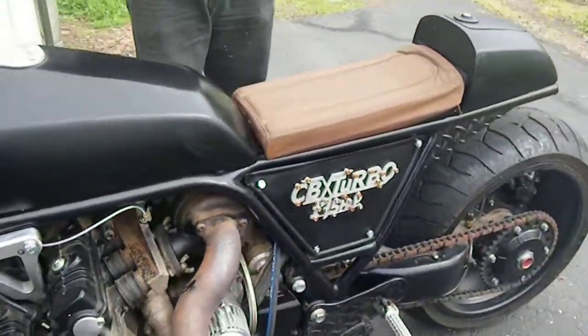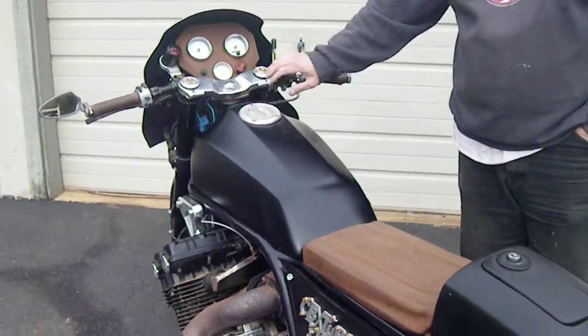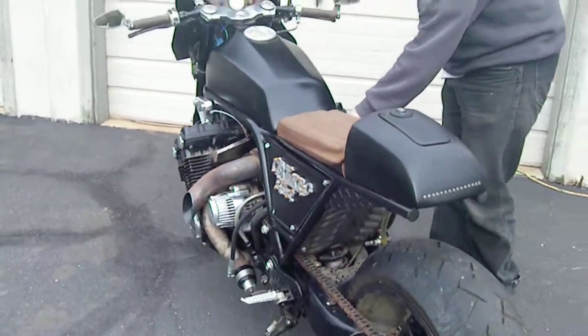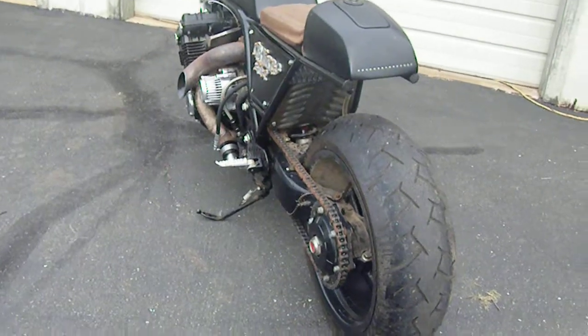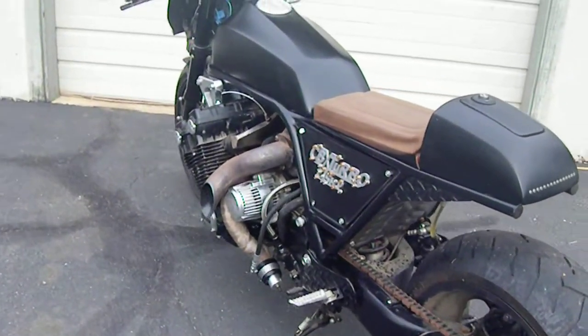So this guy built this thing. Okay, go ahead and cut it. This guy built this thing and never quite finished it. We do notice a couple oil line leaks, so it does leak.